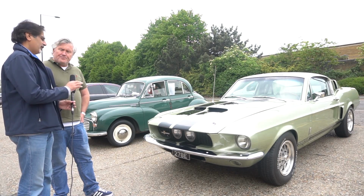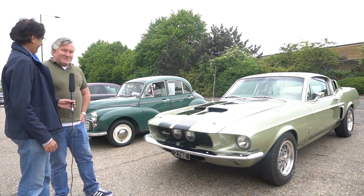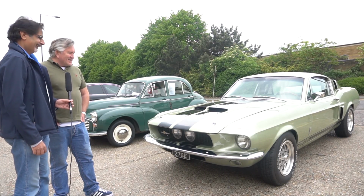Thoroughly enjoy it. Is this not a car that makes you instantly a rock star? Yeah, you feel like a rock star driving down the street. Definitely a rock star car, without a doubt.